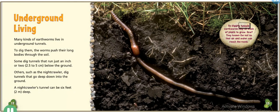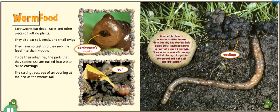By digging tunnels, earthworms help all kinds of plants to grow. How? They loosen the soil so that air and water can reach the roots. Worm food.